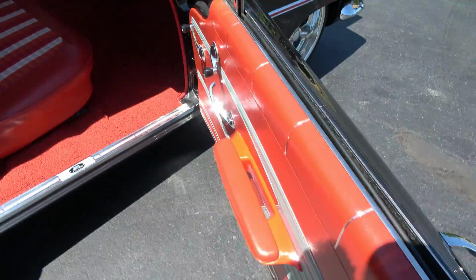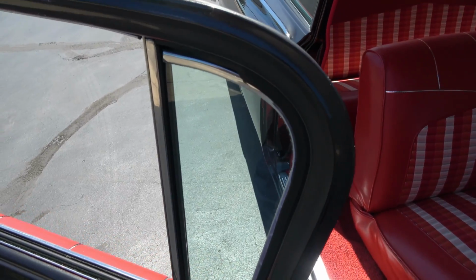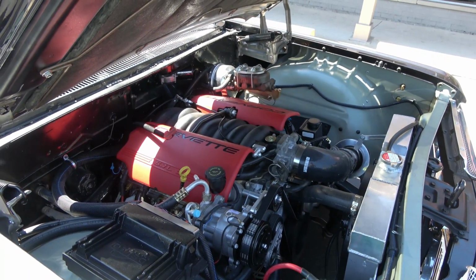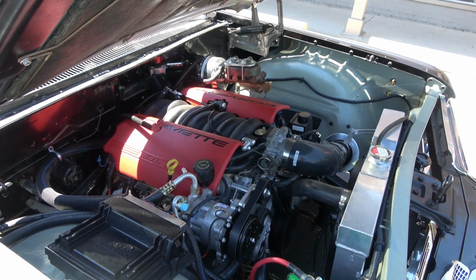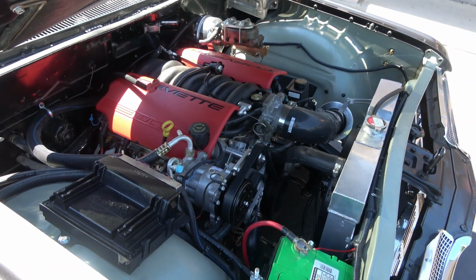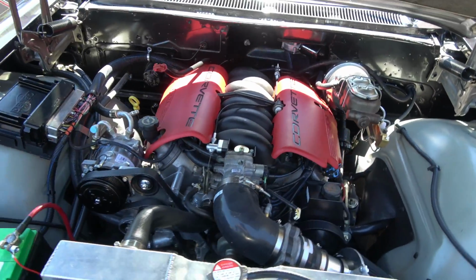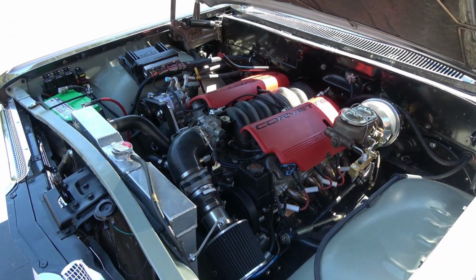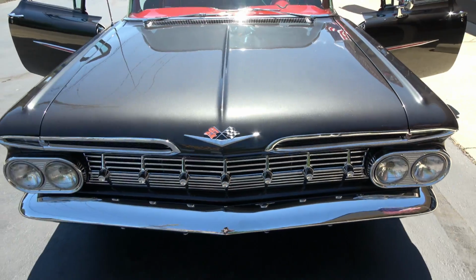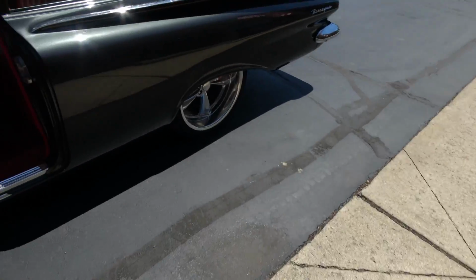Air blows cold. Go ahead and start it up, Dale. Drives awesome, guys. Turn your air on. Air blows ice cold too, guys. That's a nice car. Not a whole lot to really pick on that car. You can always find something. I always tell people that, but man, that's a pretty one.